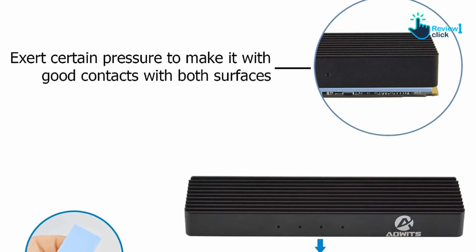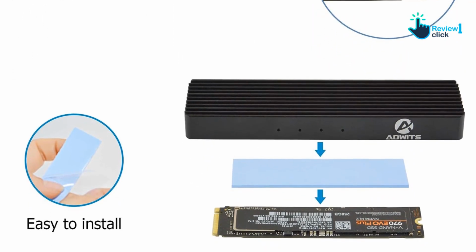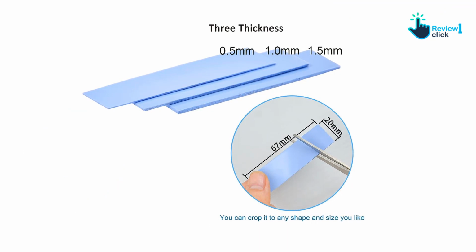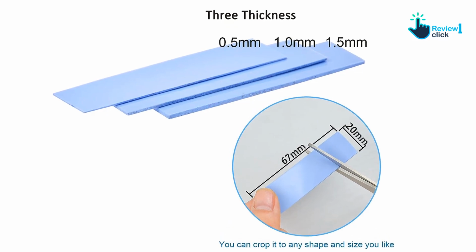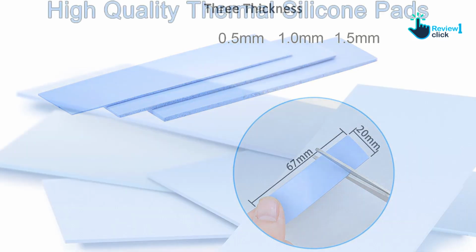The ADWITS Thermal Pad is suitable for a wide range of applications, including control boards, motors, electronics, auto mechanics, computer hosts, laptops, DVDs, VCDs, lids, set-top boxes, LED ICs, SMD, DIP, and any cooling modules. Its flexibility makes it an excellent choice for various cooling needs.